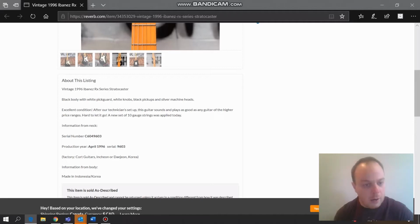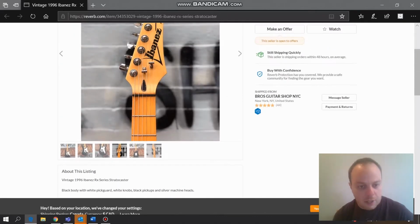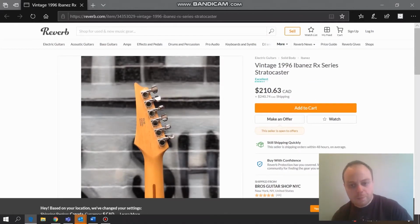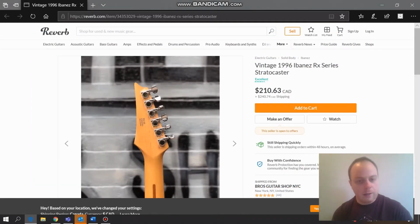You can Google that. Unfortunately, this is not a Japanese guitar. I thought it was when it first jumped out at me. This one's made in Indonesia. I believe you can see on the headstock here. But, you know, at that price, again, making an offer. The shipping's a bit high, but when I looked at the price, it came out to $332 USD. So you're still in that less than $350 sort of budget range.